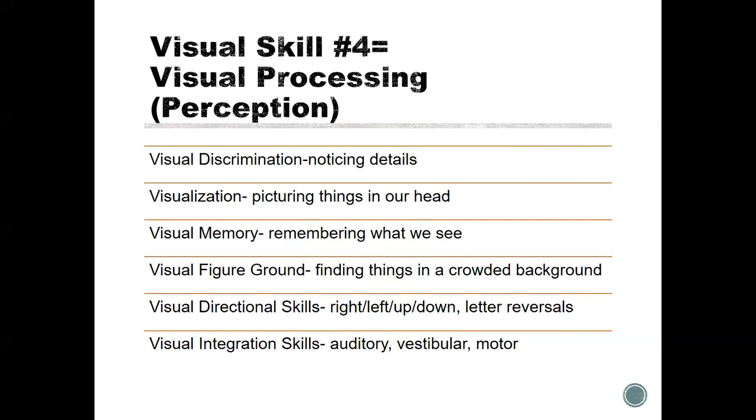So visual discrimination is the ability to notice details. This is one where, if your focusing and teaming skills aren't working really well, you might not notice all the details and have a hard time with that. But it's also a skill in and of itself that can be trained.